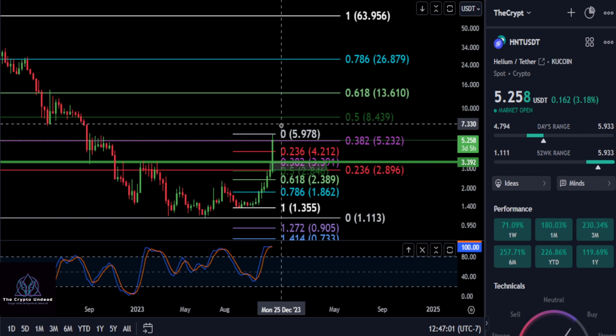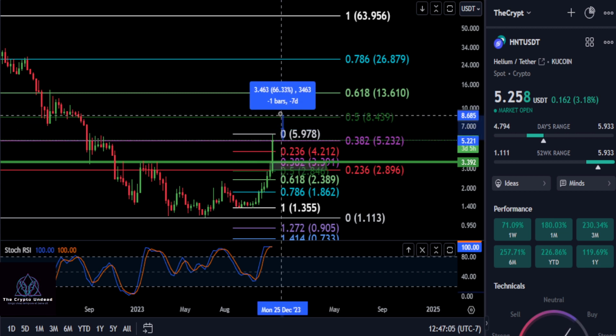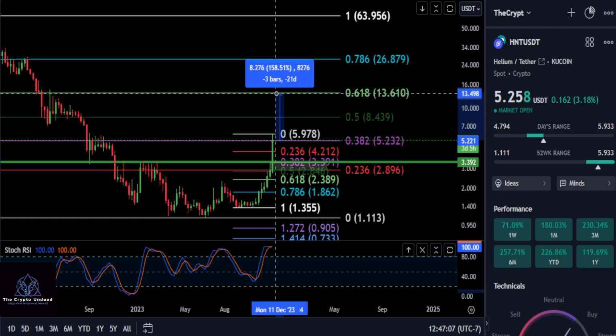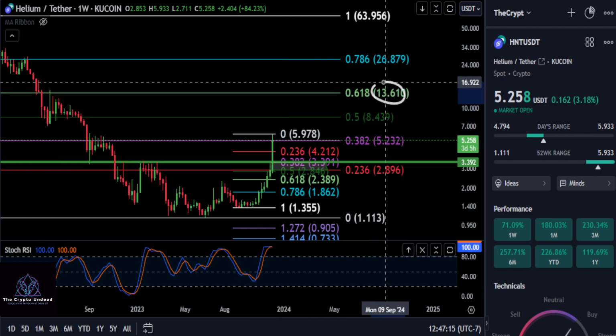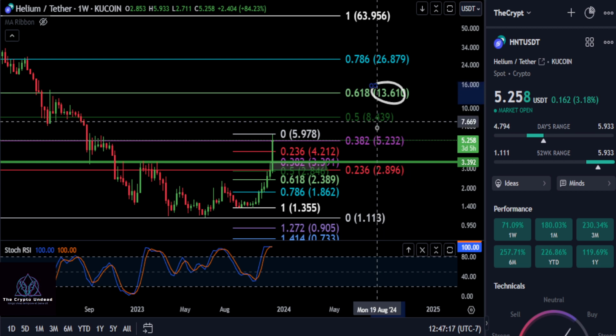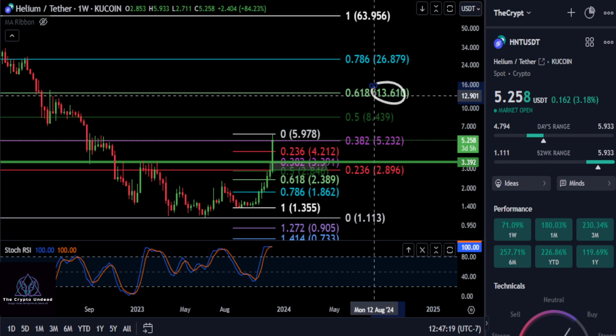And you'll know that HNT is going to the moon once it breaks the 382 and you flip bullish and you move up to your 618 at about 160% move. So until HNT gets over about 1360, it is technically not going to the moon yet. So that is your price. That is your moon line, I would say, 1360 on HNT.